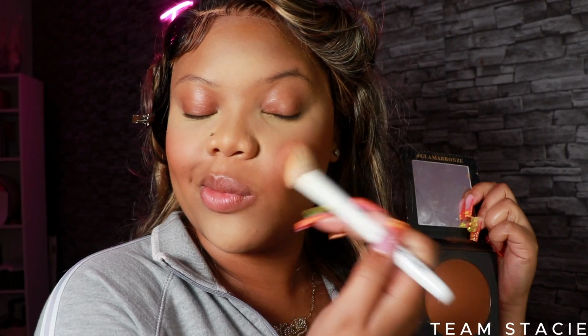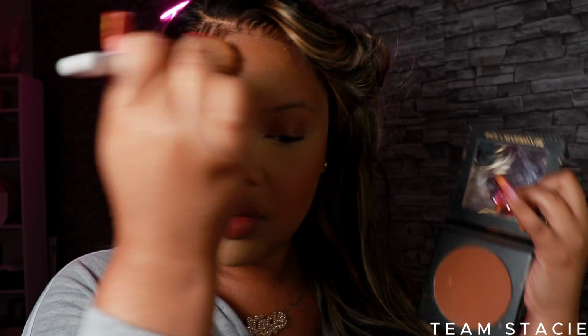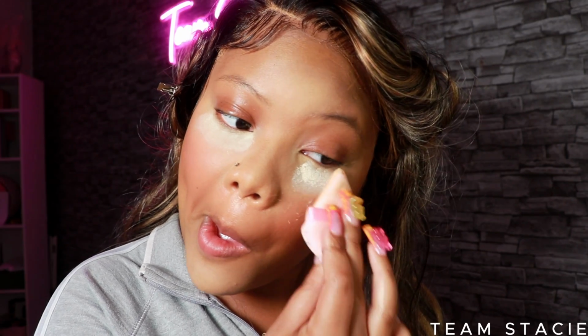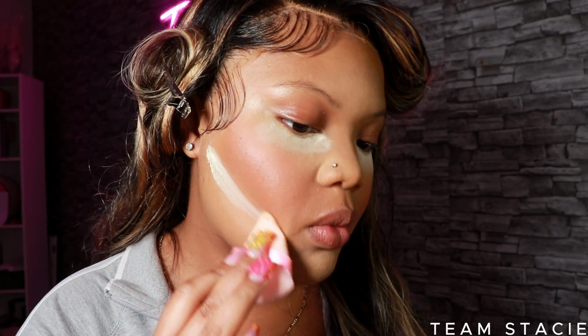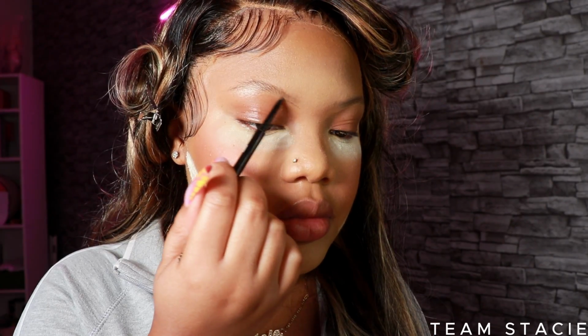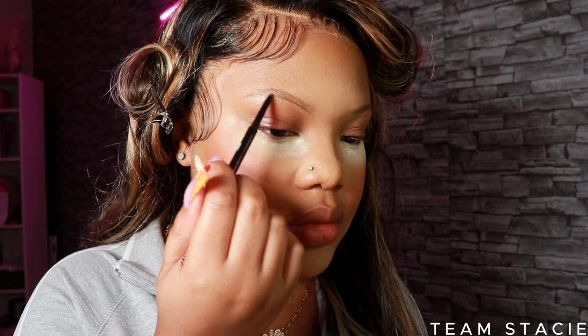Next, after that, we're going to take a blush. Because I put a liquid blush down, now I'm going to take a powder blush and lock it in. Hopefully that makes sense, and hopefully I'm not talking too fast, but you guys can always go back and rewatch the video. So here I'm just cleaning up my contour line and everything like that, and now I'm going to jump into my eyebrows.